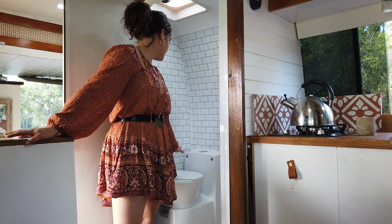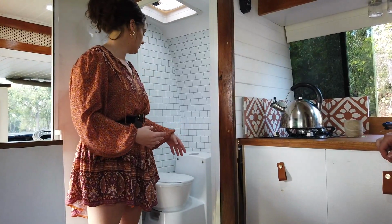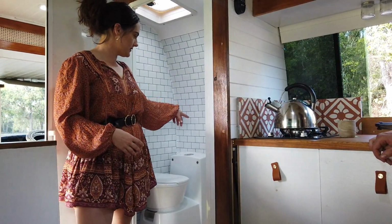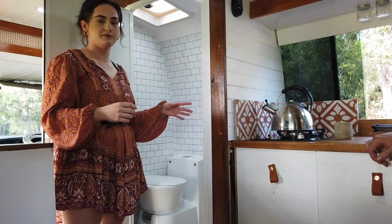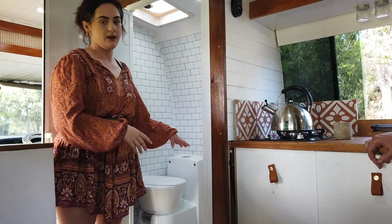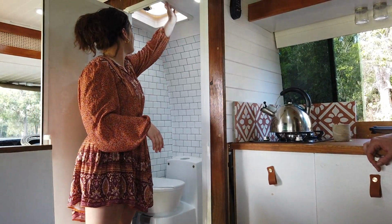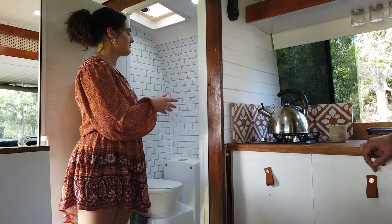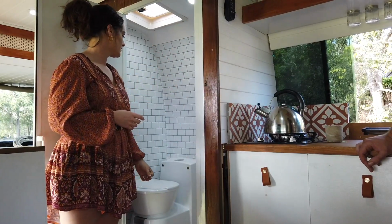This is a Dometic toilet. It's hooked up to our plumbing, so it acts as a normal toilet per se, and on the outside is where you open up to get the carriage out and dispose of our waste that way, so nothing ever comes in and out of the bus, which is what we really like. And we've got an air vent up here as well that sucks out all of the steam from the shower, and a little indoor light as well, so we can see.